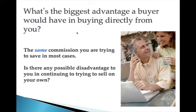And they say, well, I have a unique house once in a while, and sometimes they do. But most of the time they say, well, maybe the buyer could save some of that same commission. Or you might have to bring it up because some of them are really speechless. And you say, yeah, they're trying to save the same commission as you're going to save in most cases. And then I start creating some doubt with them. Is there any possible disadvantage to you in continuing to try to sell on your own?